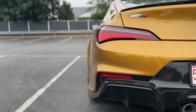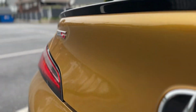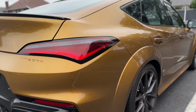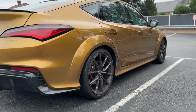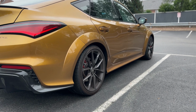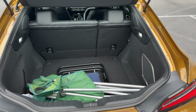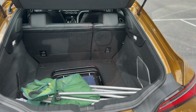And oh, by the way, because this is an NA-only car, you have an exhaust that pops, that bangs, that gives you that little element of fun that you're looking for that's missing in a lot of other vehicles. This Acura Integra Type S is the best daily driver under $100,000, and it's not even close.